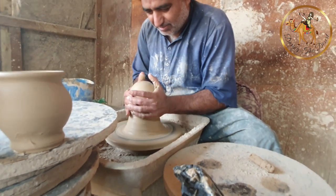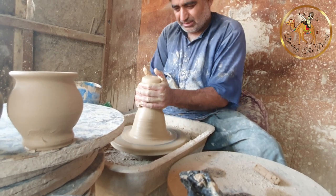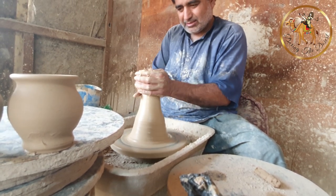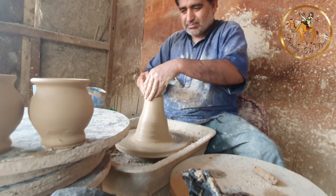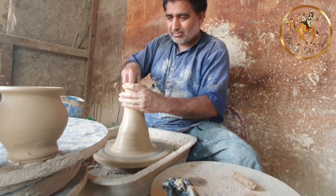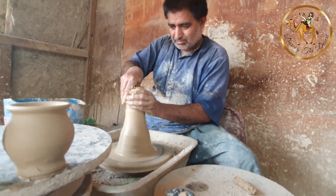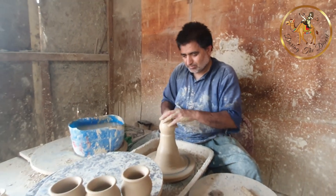This one is the electric wheel. Not like this one. So the first one we did was traditional, and this one is electric. See, the legs stay stable, not moving, and just the hand moves more. And it's faster than the other one.